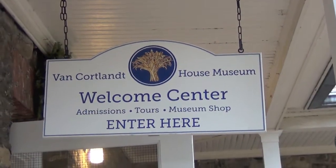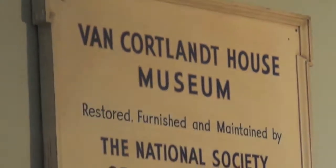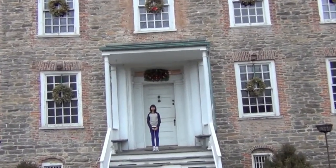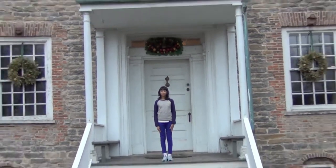I wanted to learn about how John Moore's little girl lived, so I visited the Van Cortlandt family's house in New York. I assumed that since both the Van Cortlandt and the Moore family were from the same time, they probably had a similar lifestyle.